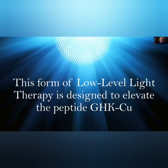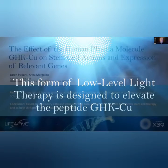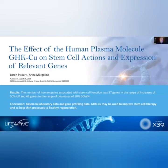So a very simple way to think about this is that this is a new form of low-level light therapy. And we're using low-level light to elevate GHK-Cu, or copper peptide. And so, of course, the advantages of copper peptide are extraordinary. We get to reset thousands of genes to a younger, healthier state. As a matter of fact, in early research, if you were to take, for example, liver cells from somebody 75 or 80 years old, put them in a solution of copper peptide, those cells start to behave like younger, healthier cells.